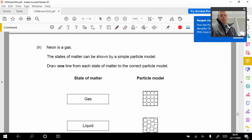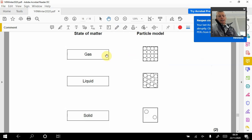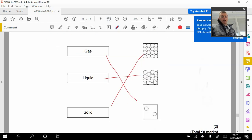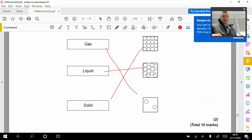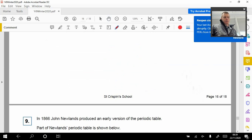Neon is a gas. The states of matter can be shown by a simple particle model. Draw 1 line from each state of matter to the correct particle model. Hopefully we can all do this. So gas, liquid, and solid. Take note how they draw on these diagrams, so if you have to draw your own diagrams later, you know exactly what they're looking for. That there are small gaps in the liquid and then nothing is touching in the gas.